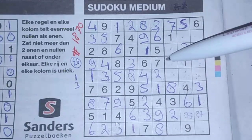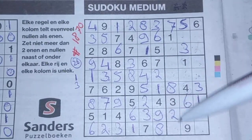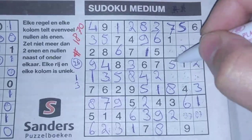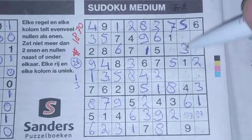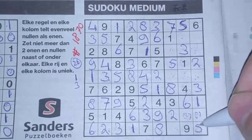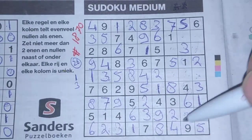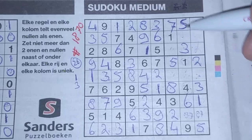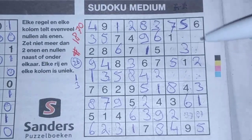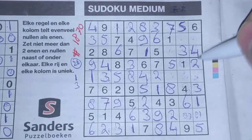Here, in this row, the 2 and the 5 are missing. We have a 2 here, no 2 there, 2 should be here. And the 5 goes there. 5 in this column, 5 in the column next, so in the last column, the only place for the 5 should be there. 1 box left in the last row for the number 4. 4 in this column, 4 in the column next, so in that column, the only 2 places for the 4, here or there. We see here 4, no 4 there, 4 should be there.